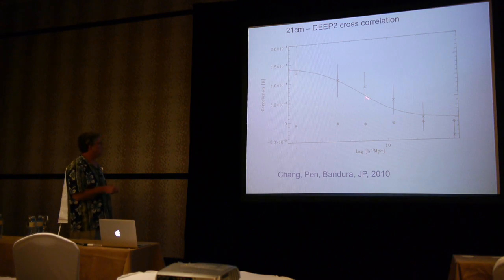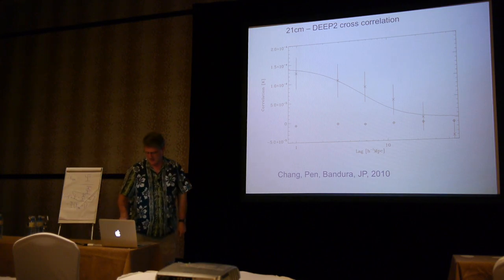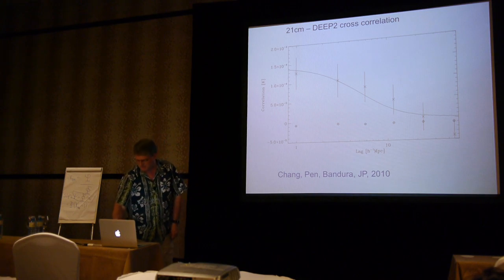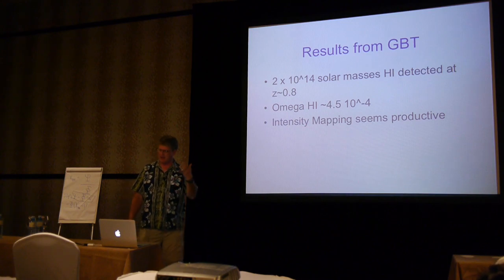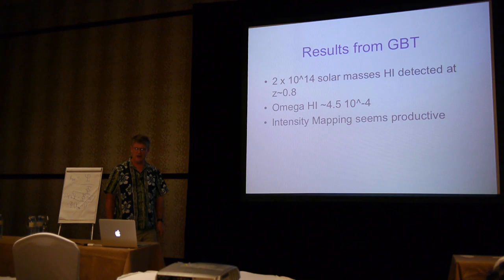This is a model. This is roughly an R to the minus 2 correlation function, and then spreading due to velocity dispersion in redshift. That's a sort of Gaussian shape. Yeah, so we're claiming that's a detection, and it got accepted by Nature, so it must be right. This is more 21 centimeter gas than has ever been detected in human history. This is 2 times 10 to the 14 solar masses of HI, detected at redshift 0.8.